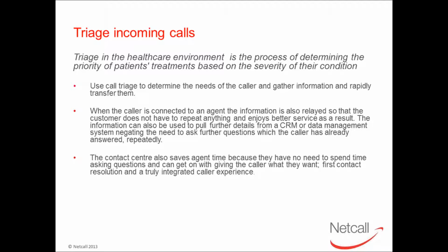Whilst all callers are important, some callers may be more important than others. It may be that something like an account management function, something that's quite transactional, may be a lower priority than, for example, a new business call. So you can triage the incoming call to ensure that you prioritize appropriately and then make sure you get that information to your agent.